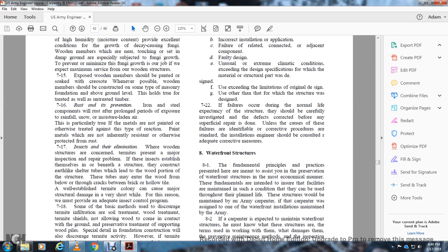The tubes may enter the wood from below through the cracks between the brick and the hollow tile. A well-established termite colony can cause major structural damage in a very short while. For the region, you must provide an adequate inspection and control program.